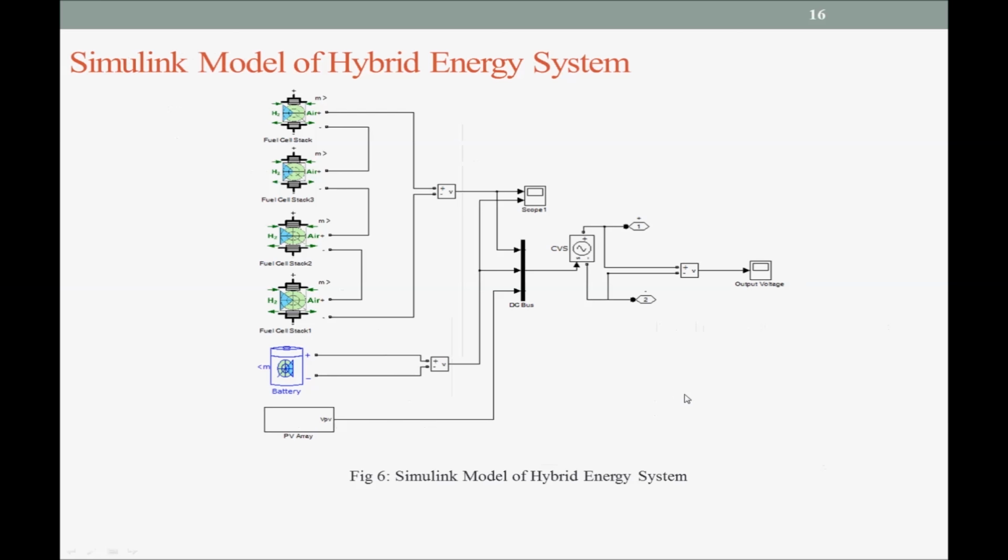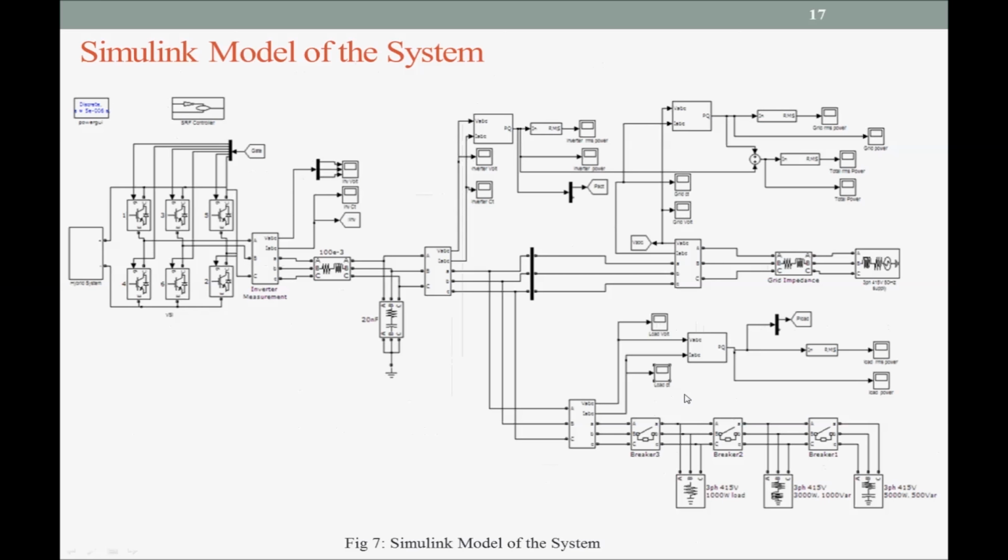So this is a Simulink model of the entire system. So we have connected 5 PV modules, a battery and a fuel cell. So they both will generate a load capacity output of 750 watts, and the output power will be around 5 kilowatt. So this is the entire Simulink block diagram. So that's the hybrid system, the inverter, the filter circuit, the grid, and the grid control. So I've connected this at a common bus, and these are the three loads that I've used.